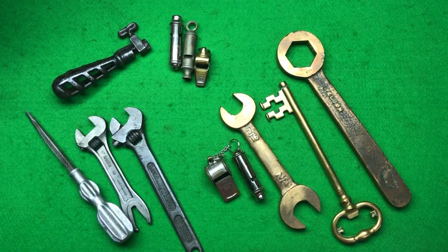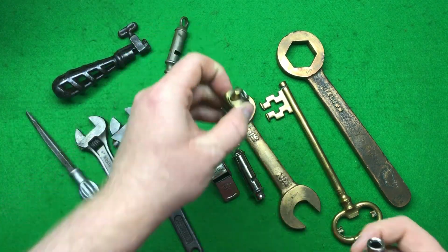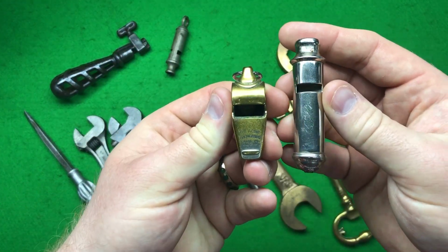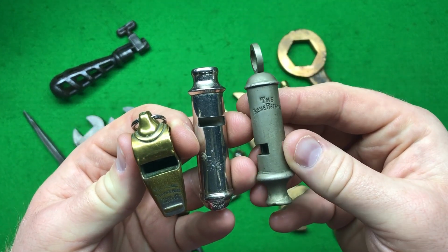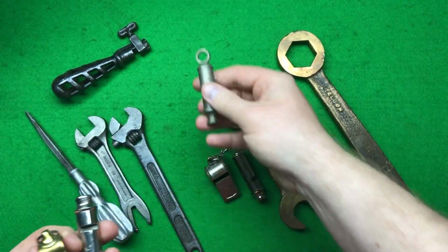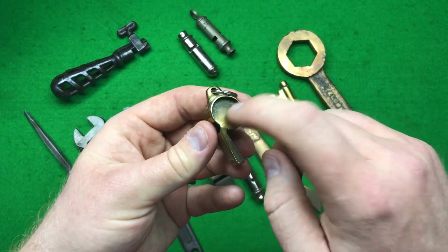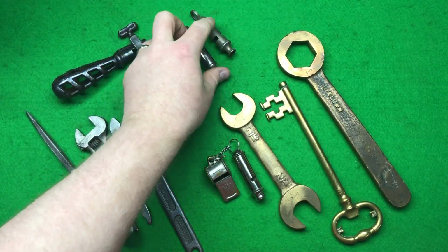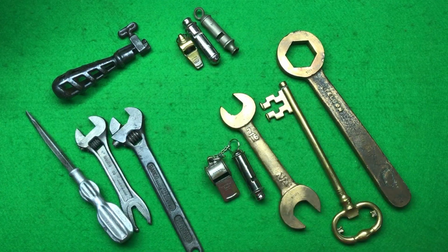Free posted, 20 quid. The next one was these whistles in the antique centre near me. We've got this brass one and these two copper ones. I think this one's probably the nicest one. They were £20 for the three. They worked out about 24, and I said, would you take 20 because this one's pushed in on the side? And he said yeah. So that was from my local antique centre in Stockport.